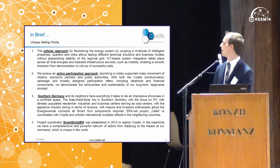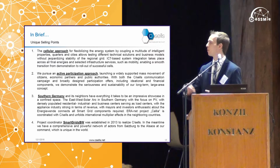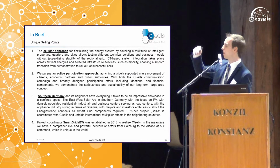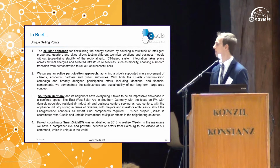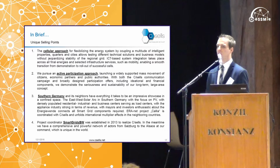So, just very briefly to sum up what the idea of C-cells is: first of all, we'd like to follow this cellular approach without a clear top-down structure, rather a decentralized structure where the cells work autonomously and balance load and generation locally before they reach the next grid level. C-cells also tries not to have the solutions already, but rather to have the communities and companies involved in an active participation approach. Throughout the project, there's a large campaign also trying to foster that.